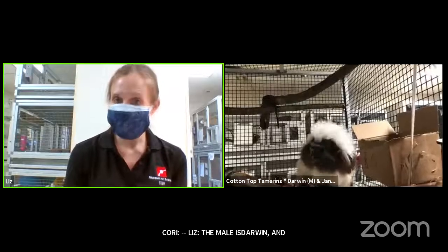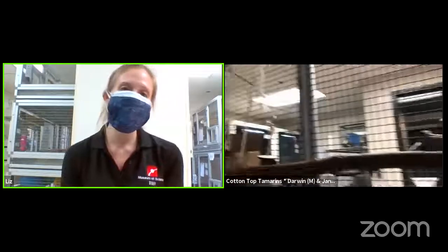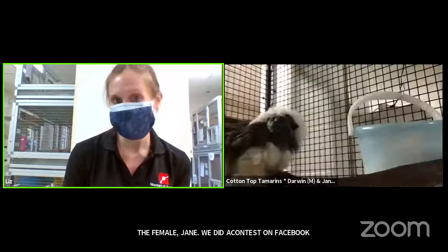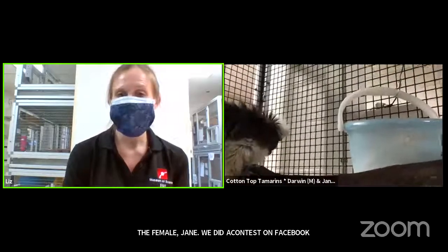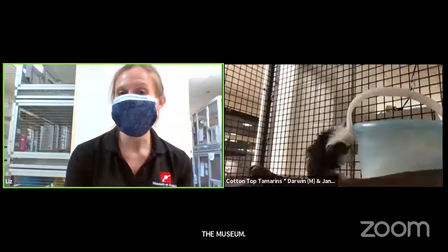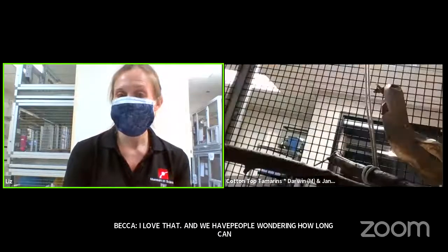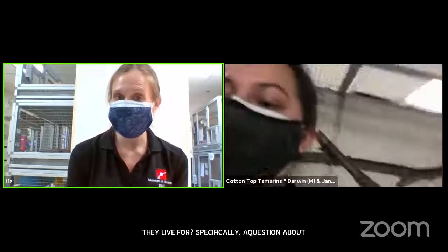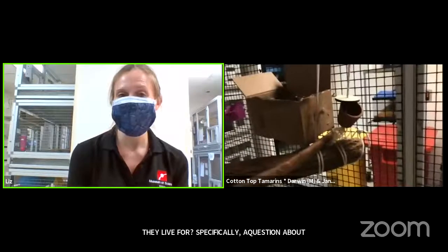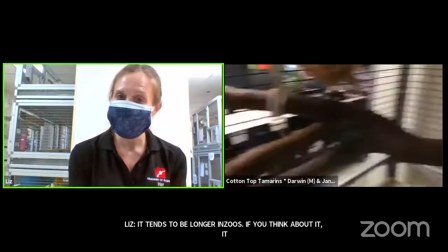So, we actually got Darwin several years ago from another zoo to be a companion with a lone female that we had. Unfortunately, that female has since passed away, so she is no longer here. And then Darwin lost that companion back in late 2019. So he was alone for a little bit of time. And the SSP was trying to find him a good companion, a good mate. Unfortunately, things got pretty delayed with COVID, with the pandemic. So we were pretty delayed in getting our little Jane here.